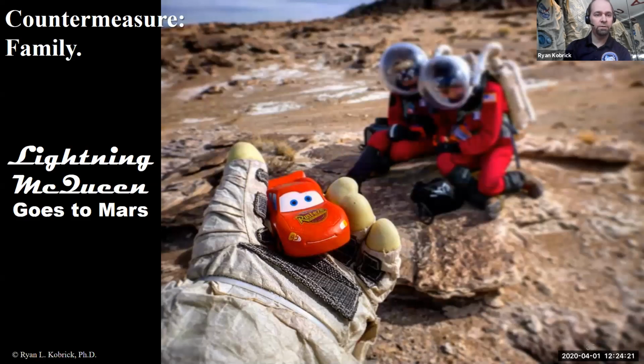And then finally, family. Being connected to family is really important, and a way of keeping up with what's happening back home. So I brought Lightning McQueen to Mars for my son, and took some fun photos in the field and was able to share that. And I had gift packages, like a letter that I got to open every day, and a puzzle piece of a Lightning McQueen puzzle. So I got to slowly put that together during the mission.